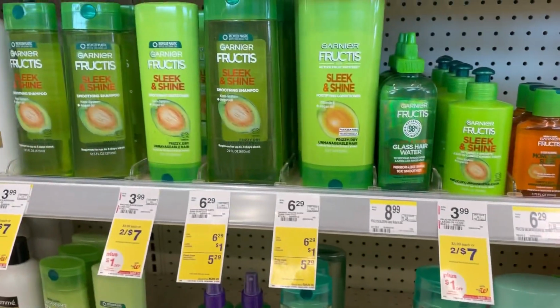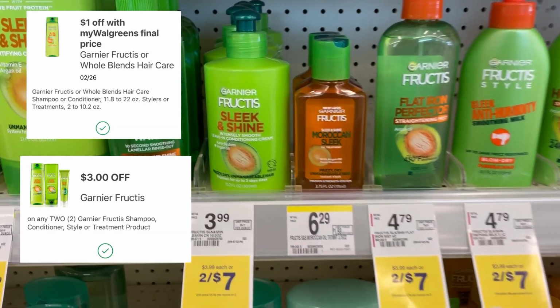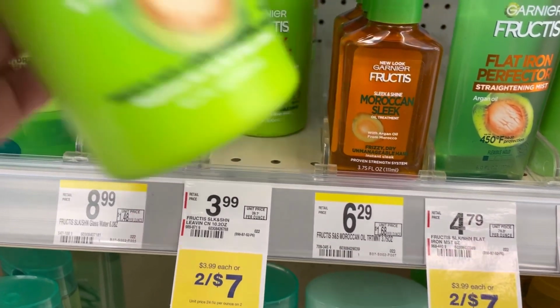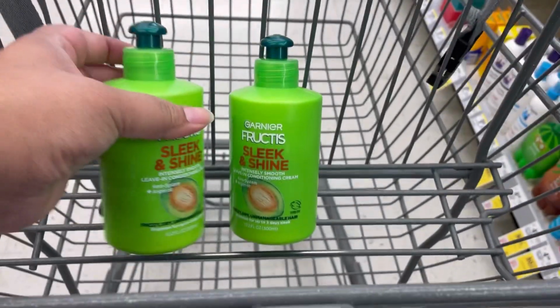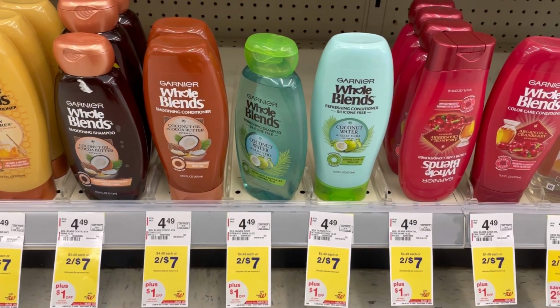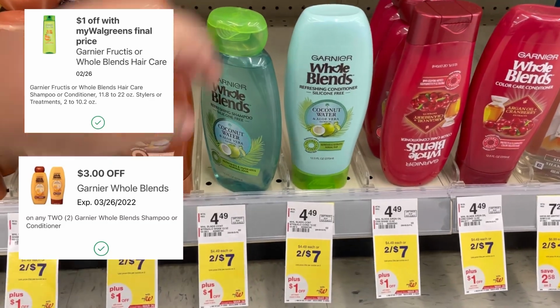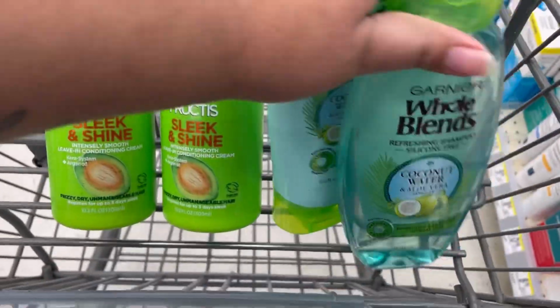So this week, select Garnier Fructis products are on sale 2 for $7. We do have a $1 off of one Garnier coupon, which will attach to each item, and a $3 off of 2 digital coupon. I'm going to grab 2 of these leave-in conditioners. After the coupons, I'm going to pay just $2 or $1 a piece. And these Garnier Whole Blends are also 2 for $7. That same $1 off of one Garnier will attach to these as well. And then we have a $3 off of 2 digital coupon, which is going to make these also $2 or $1 a piece.